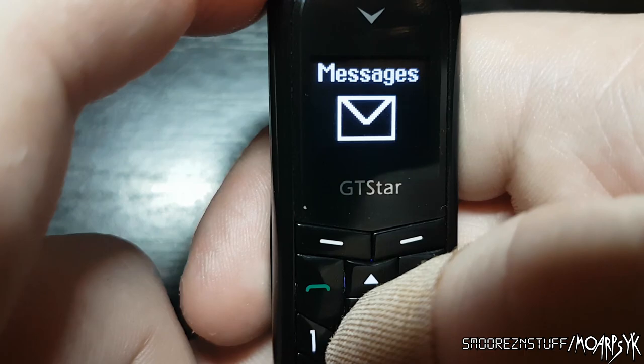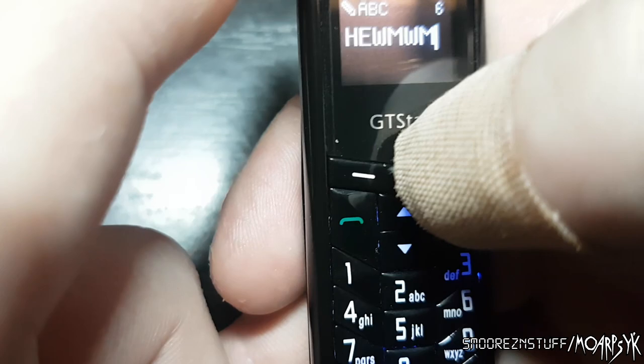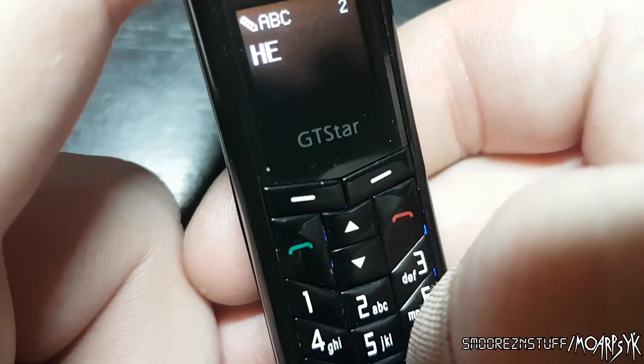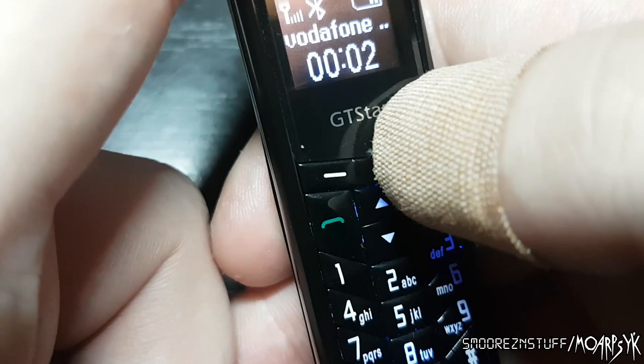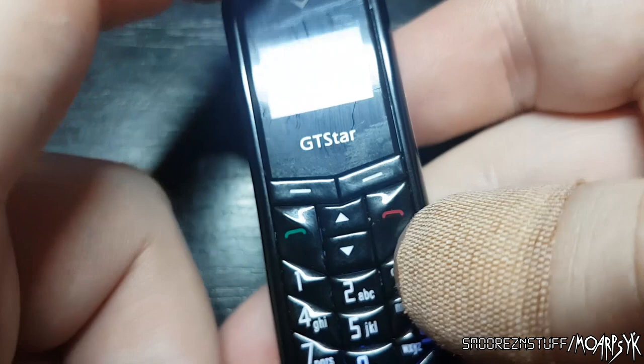So, let's write a message to Bob. So... oh... okay, what? The keys are so smooshed together, it's impossible. Hey. Forget it. These phones aren't meant to be used seriously, honestly. A child could literally swallow this. It's dangerous. In settings, we have user profiles.